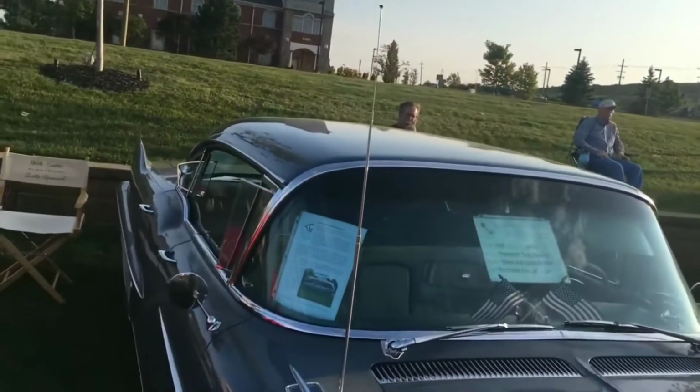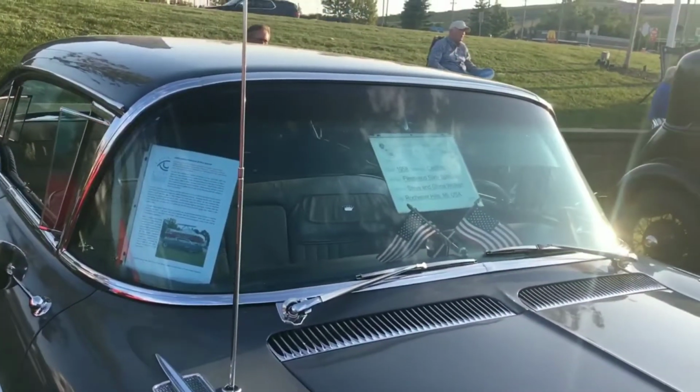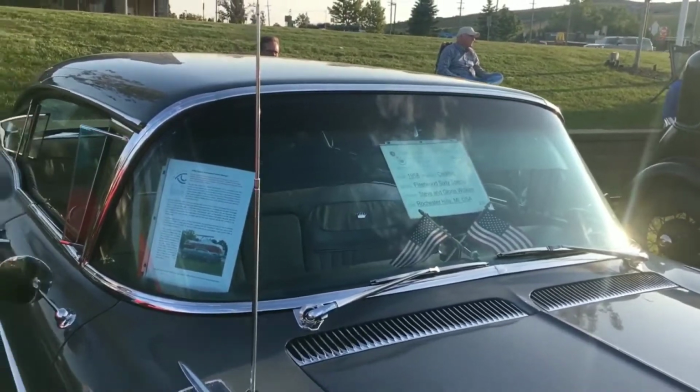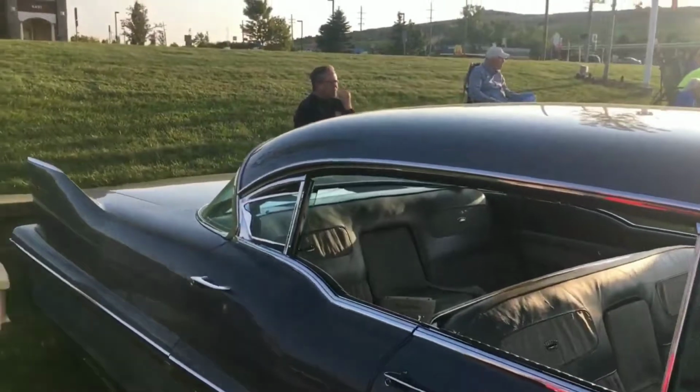Now, what else can you tell us? This is a 58 Cadillac Fleetwood 60 Special. You're, okay, you're Steve from Rochester. What are some of the specs on something like this?